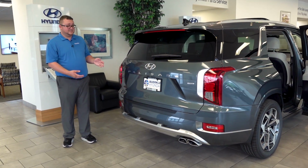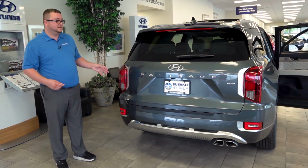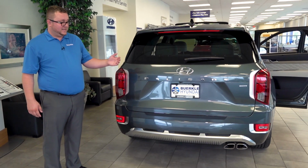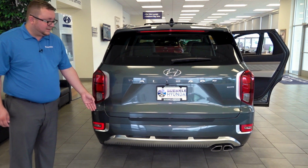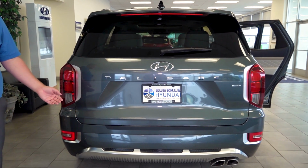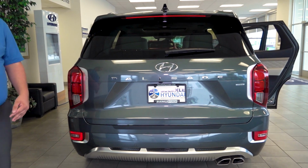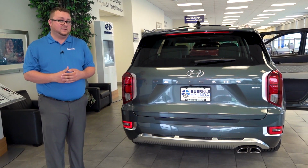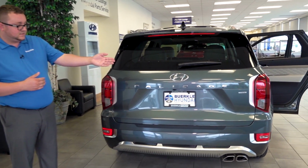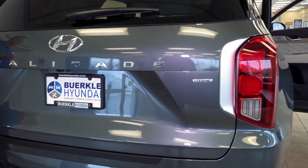Continuing our elegant design language around the Palisade, you'll notice our distinctive tail lights. Additionally, we have a standard rear view camera and optional rear parking sensors that include collision avoidance assistance. Underneath the bumper, not equipped on this model, you can get a tow hitch and tow up to 5,000 pounds. You may also notice our HTRAC badge. That stands for Hyundai Traction and is our all-wheel drive system.